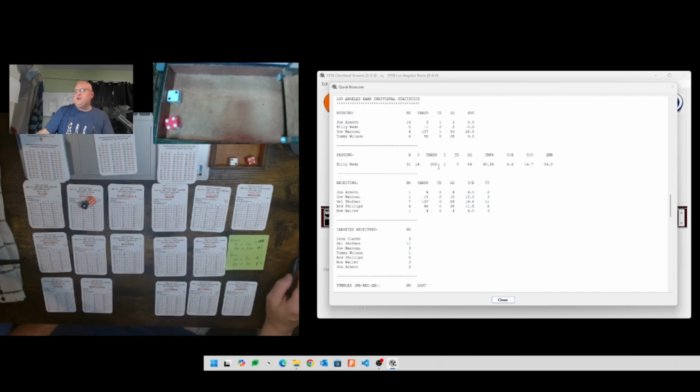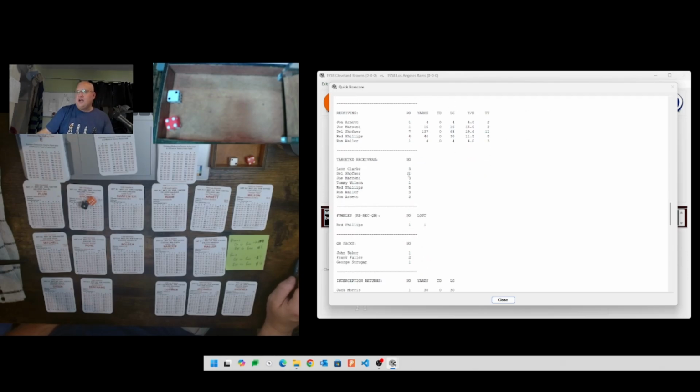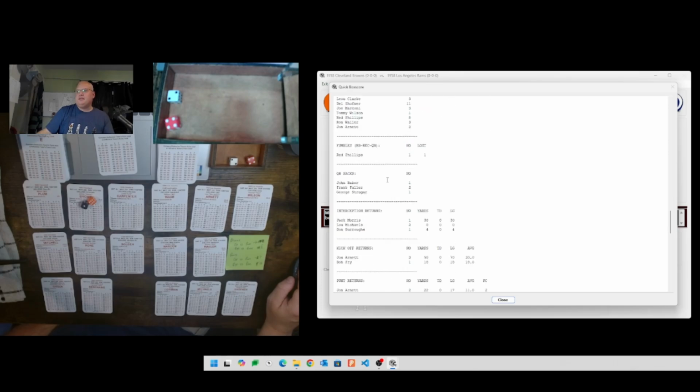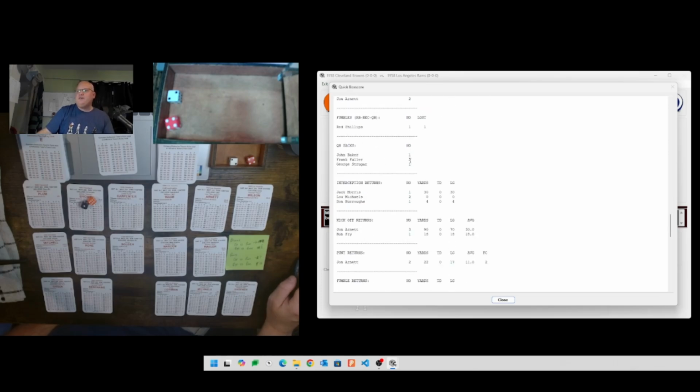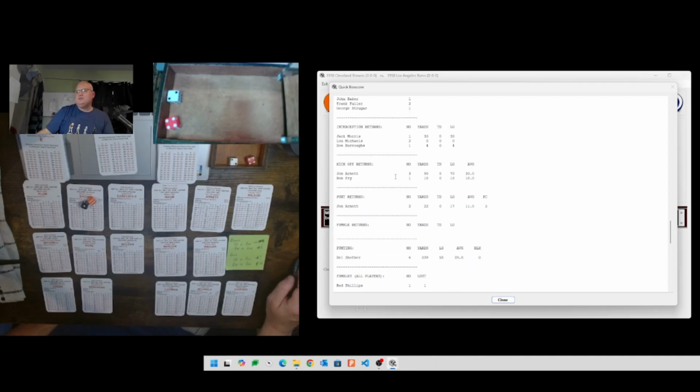Billy Wade, 14 of 31, 206. Not really, and an interception. Not really a great offensive showing. Del Schaffner, 7 for 137. That's pretty damn good. He had half the catches and more than half the yards. Targeted receivers, Schaffner 11 times, Phillips 8. Makes sense. Quarterback sacks. Frank Fuller had 2 sacks in the game, and then Lou Michaels had 2 interceptions.